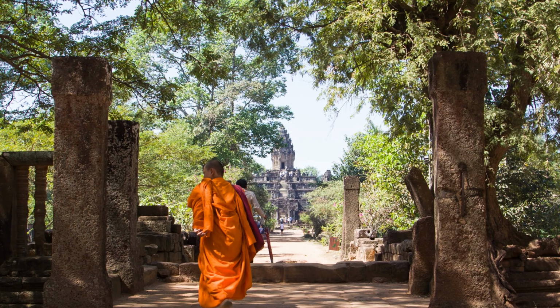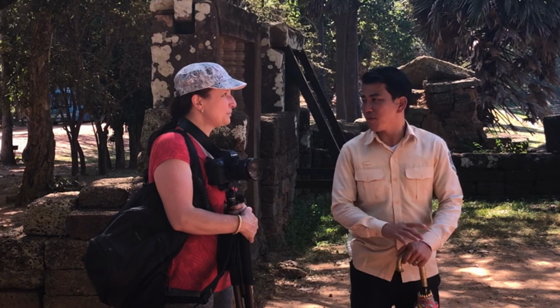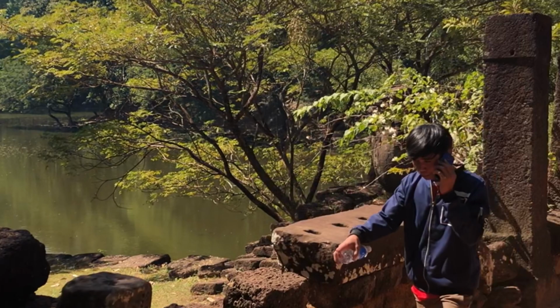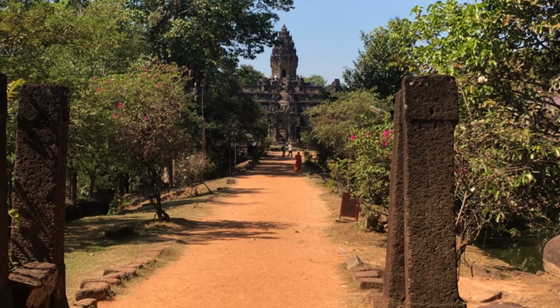This is Bakong. This is the main entrance of Bakong Temple, which is on the east. And you see a doorway of the tower just opening to the east. But the other three doors on the other sides are fake, not opening. And Bakong was the first mountain temple built by King Indravarman.